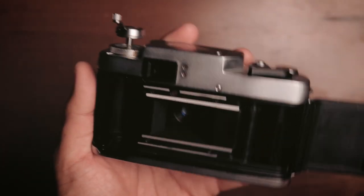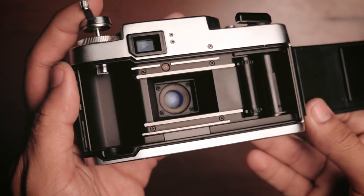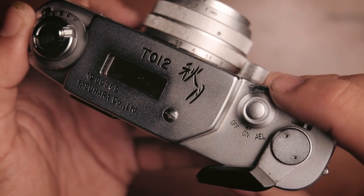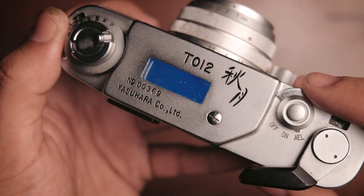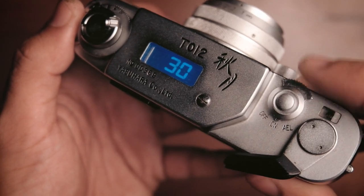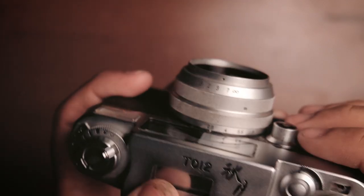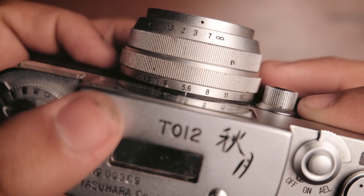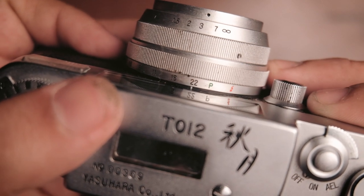So you open up the camera normally, you just pull up on the rewind lever and you open the back door. As you can see, the interior of this camera was very, very clean. Now over here you can flip it to AEL mode. This is how you lock your shutter speed and you're able to change your aperture. So as you can see here, the aperture ring is on the lens. It ranges from 2.8 to f22.